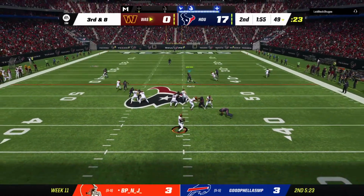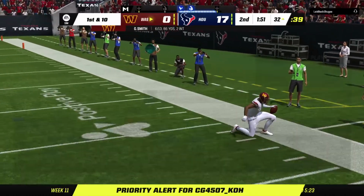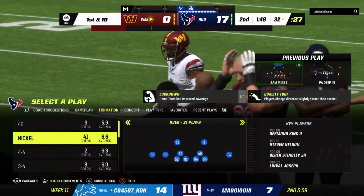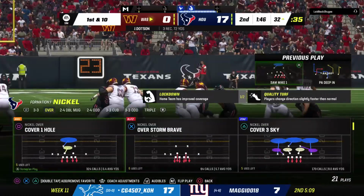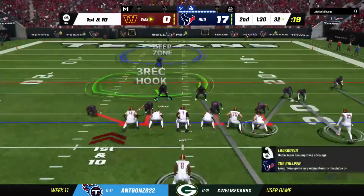Throwing again is Smith. And he's going to be taken down with another 1st down as the stop's made at the Texans' 32-yard line. A good pickup there of 20 yards. This offense finding its legs now.